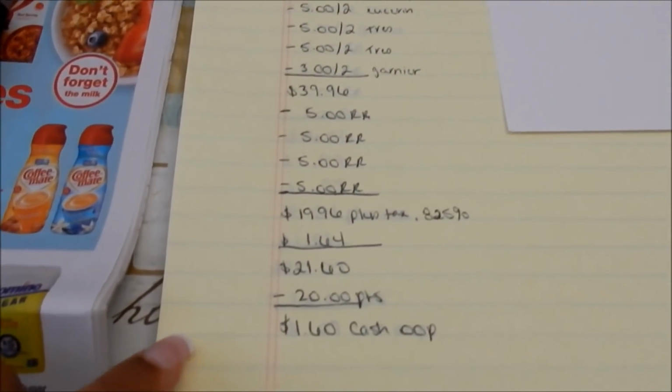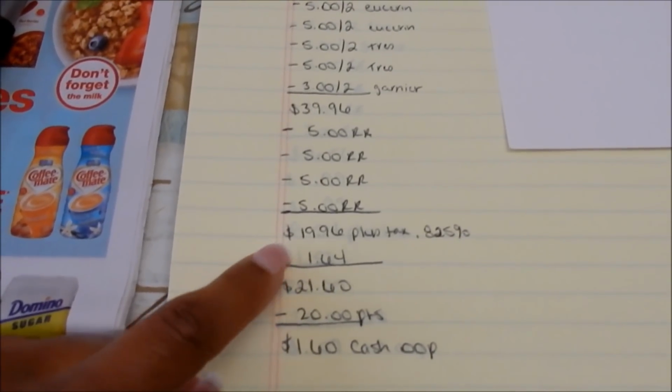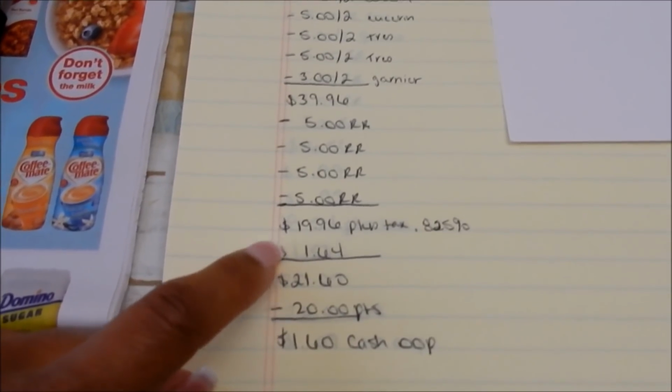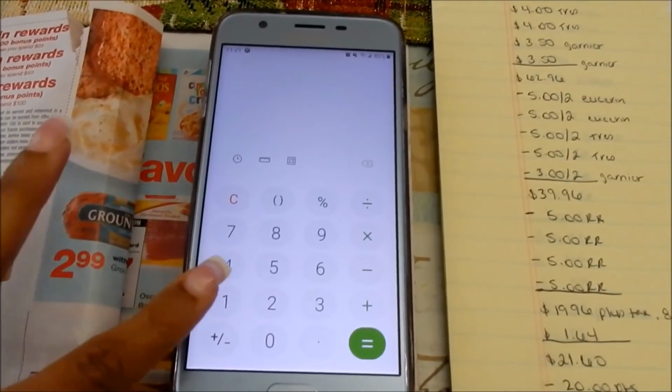If only I had my calculator. So if you subtract $3 from $19.96, that would bring you under $20. And the most I would be able to spend would be $10. Let's do that math right fast. All right, so let's bring out the calculator.